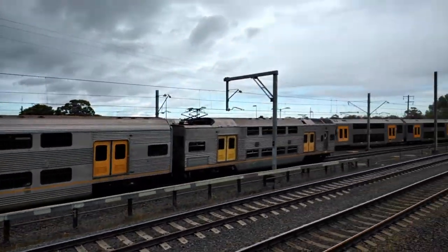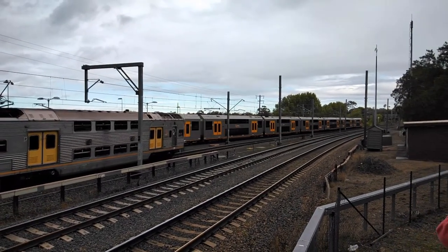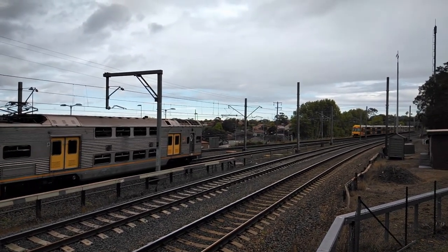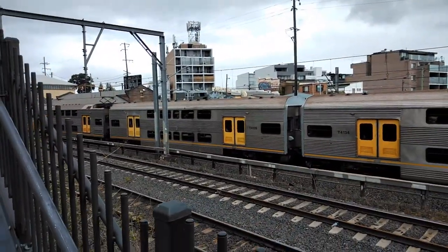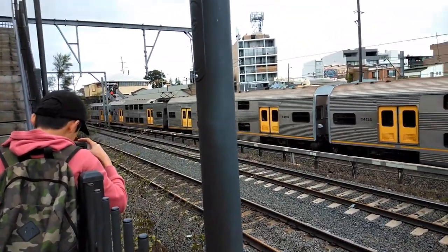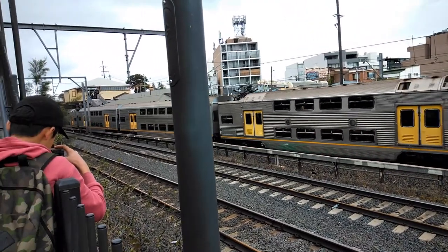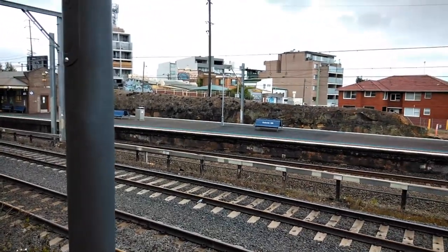And as that sits there, Waratah departing. A51 was the set. S set now departing. Trying to take a photo here? Is there a point in attempting to take a photo here? No, not really a point in trying to take a photo.